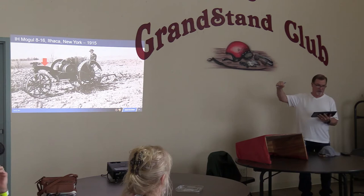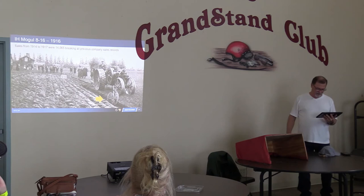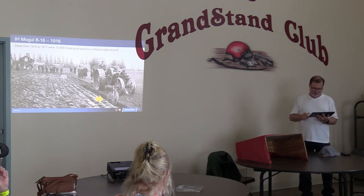Even with a one-cylinder kerosene engine, the Mogul 816 was a favorite for field work, especially power. It was rugged, powerful, and dependable. The crowd assembled for this demonstration seems to be impressed by what they are seeing. Also notice the rear extension rims for additional traction and the plow guide, which in theory promises hands-free steering. That was your contribution, Dan. Plow guy.